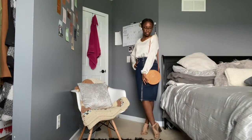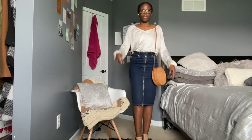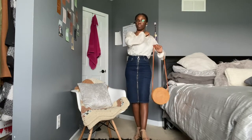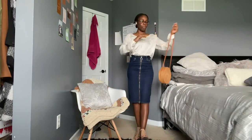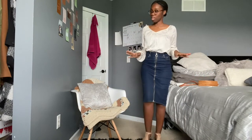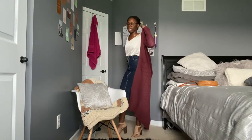A cute way to add on to this would be a cardigan. And you're probably like, really, a cardigan? But y'all, I promise, I've done it before. Cute way to add. All right, so I just grabbed my burgundy cardigan.